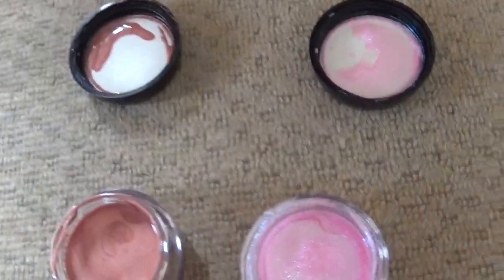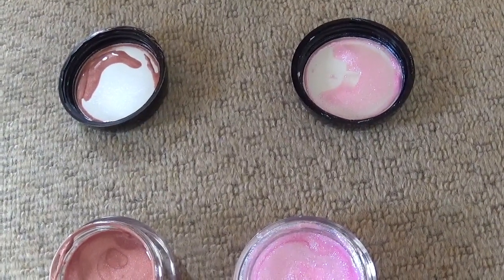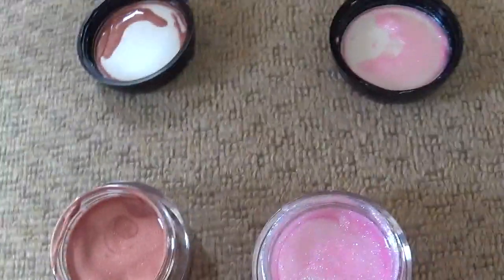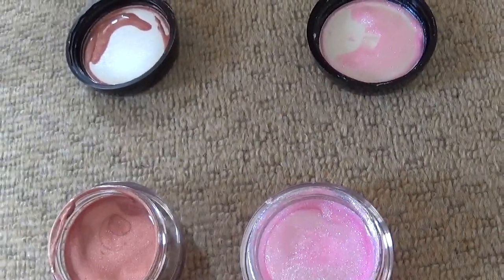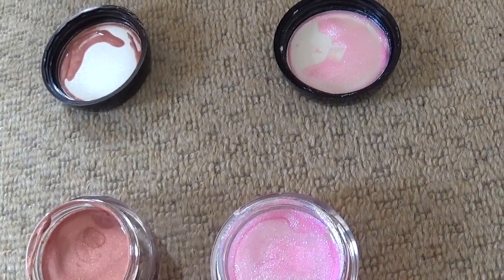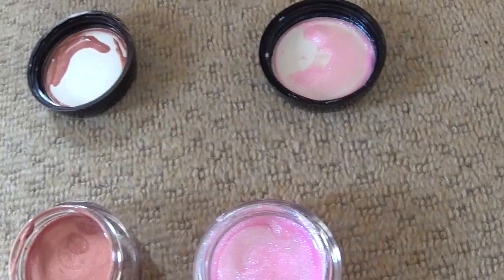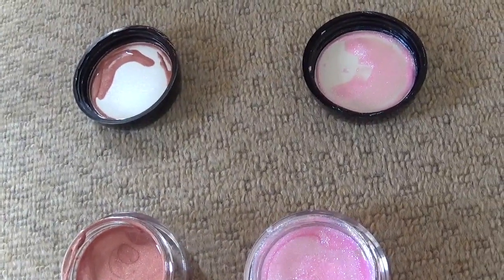How I usually apply it is I use my fingers. First I'll dab the product onto my face and then I'll blend it out. Now these are quite shimmery. When I say shimmery, should I say glittery? They are quite glittery. The glitter is more obvious the closer you are. If someone's really close to you, like intimate level close, like I'm coming in for a kiss, then they'll notice more of a glittery finish.